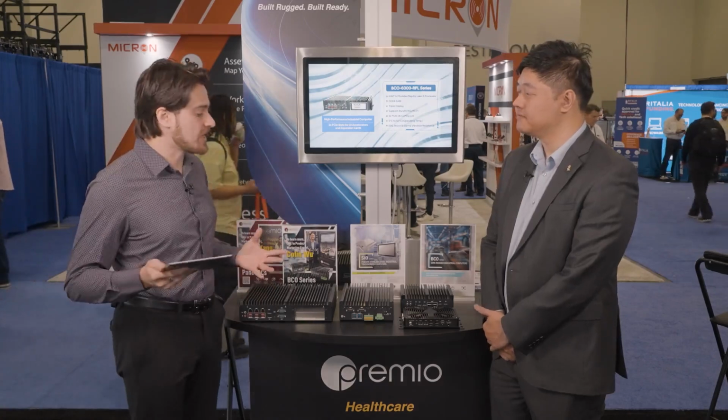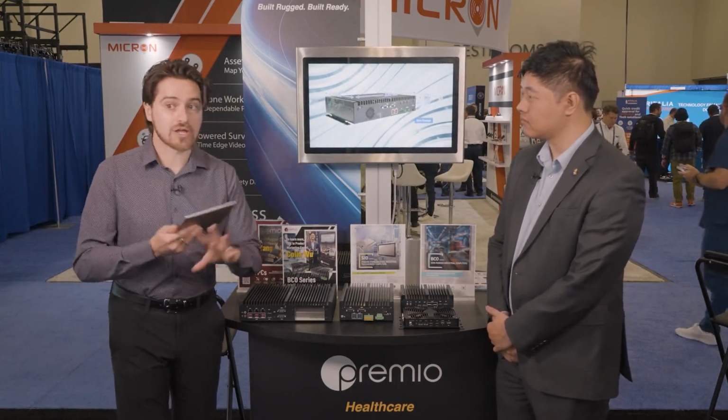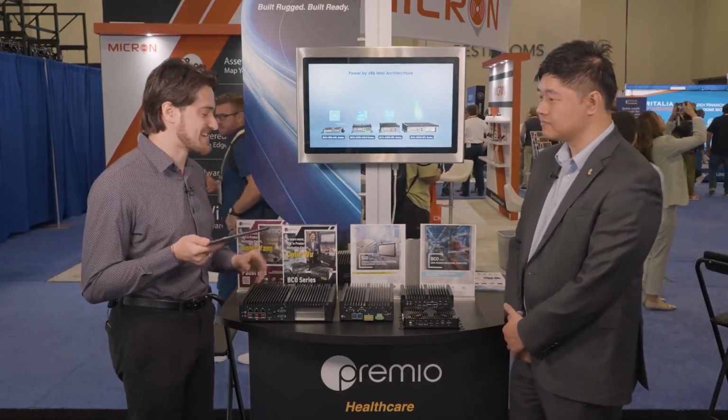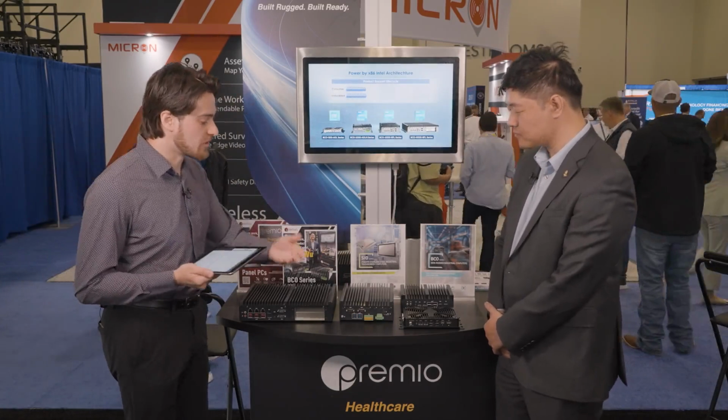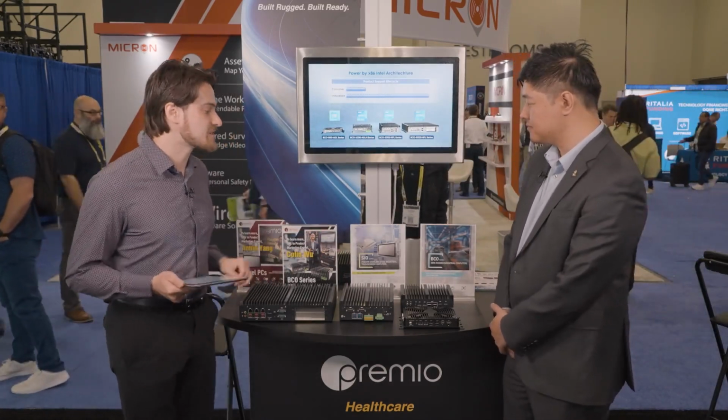All right, so now let's break down each of the products with a little bit more specificity. We're going to show off some of the key features and connect the dots with security and surveillance use cases. So let's start with the newest, the smallest, the BCO 500. Tell us a little bit about what we can expect within this edge computer.